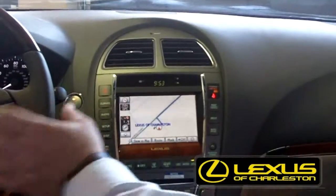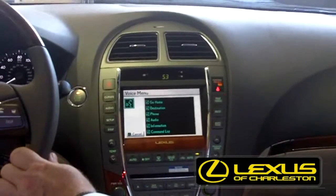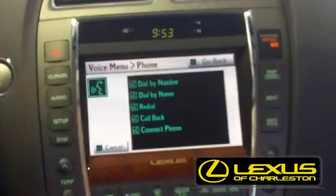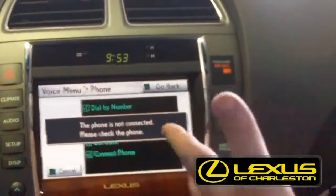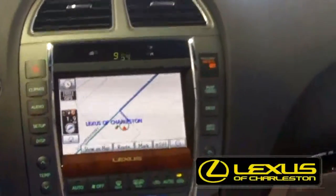If I push this, after the beep, please say, I would go to phone. Phone. Say a command. You can dial by number, dial by name. Dial by number. The phone is not connected. I can't do it right now because we don't have a phone connected to the car. But then you would just say 617-393-1000. That's the problem. I've been trying to do it on occasion. It's not going to let you type it.